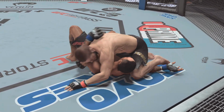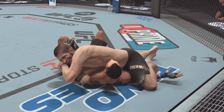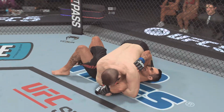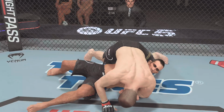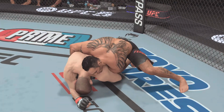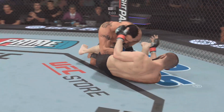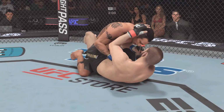Oh, it looks like he's got him in a crucifix now, DC. A lot of body weight from the... Nurmagomedov's going for the sub here. Oh, looks like he's got that submission locked in. Starting to get deep. Oh, he's out of danger. Great submission defense. He was able to take his arm out and stay safe. Good work from the top here by Ferguson.